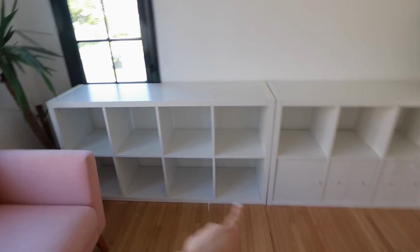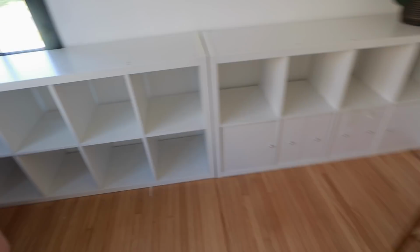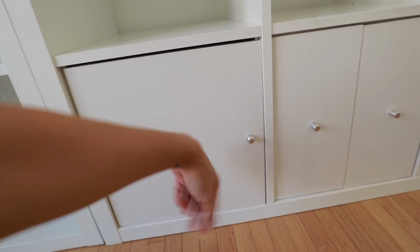But I did order more of these IKEA drawers from IKEA today. Also on Amazon, I purchased new drawer pulls. I actually don't like these. I purchased new ones. They're gonna look like leather pulls. They're gonna look a lot more clean. But guys, I'm so proud.